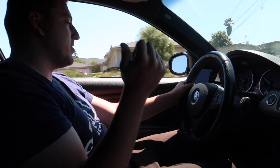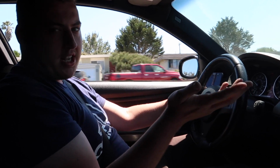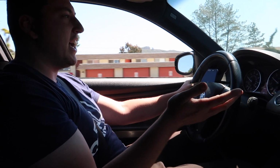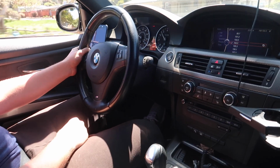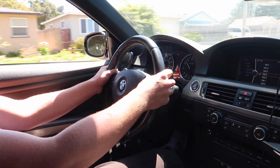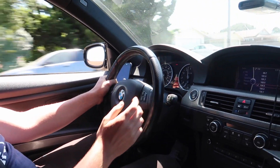All right, so we're on the road, Cameron's filming. We're gonna do a pull and see a light pull now it's on a stock map making 8 PSI, and see if it does it. So after this turn, let's see. See if it does it. Nothing yet.